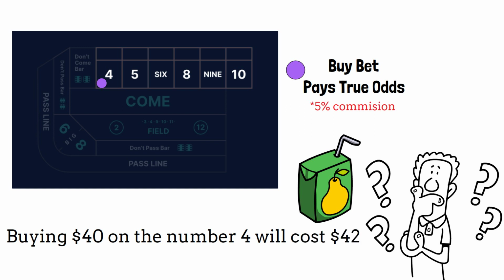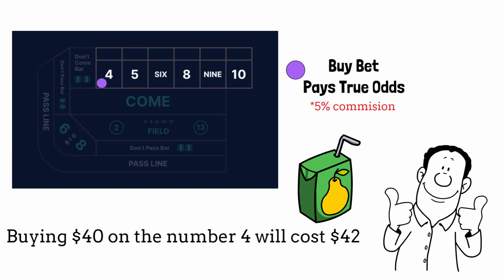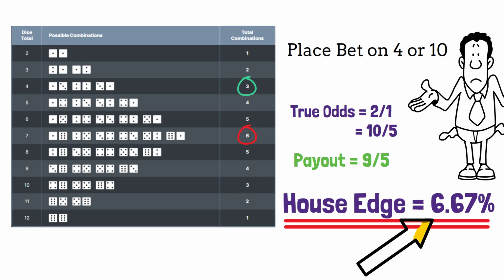Not so common anymore, but some casinos will take your commission from the winnings should your bet win. Of course, only paying commission on the bet when it wins is better for us as the player and reduces the house edge. Even with this 5% commission, having a buy bet on 4 or 10 is better value for money than having a place bet on these numbers. With the 5% commission, this puts the house edge at 4.76%, which is considerably lower than the 6.67% house edge on the place bets.